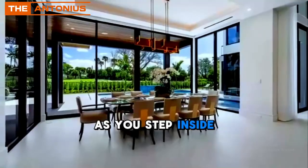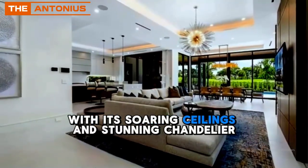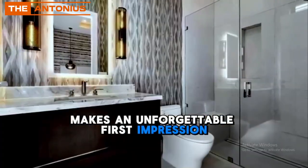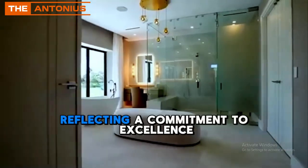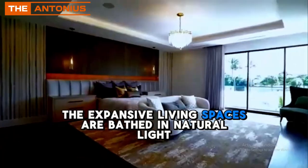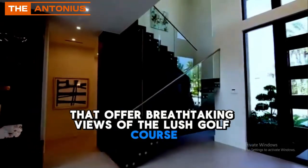As you step inside, you are enveloped by an atmosphere of refinement and grandeur. The grand foyer, with its soaring ceilings and stunning chandelier, makes an unforgettable first impression. Every detail of this home has been crafted with the highest quality materials and the finest finishes, reflecting a commitment to excellence. The expansive living spaces are bathed in natural light, thanks to the floor-to-ceiling windows that offer breathtaking views of the lush golf course.